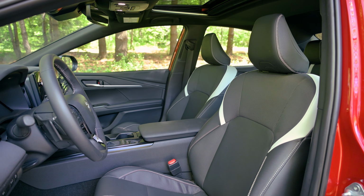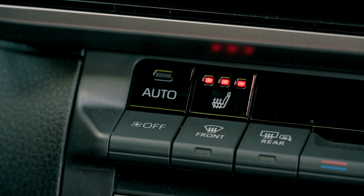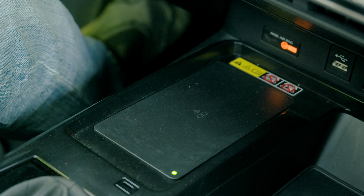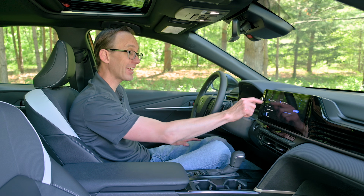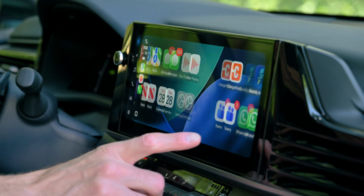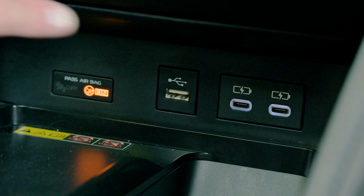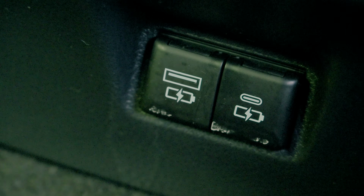These front seats are quite comfortable, plus in this model they are both heated, and the driver's chair here power adjusts in 8 ways. The Camry comes standard with a wireless phone charging pad, as well as wireless Android Auto and Apple CarPlay. Beyond that, you also get 5 USB ports in this car. There are 3 up front, including 1 Type A and 2 Type Cs, and then you get 2 in the rear.